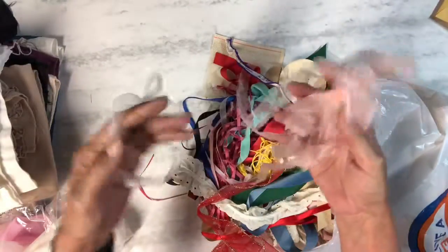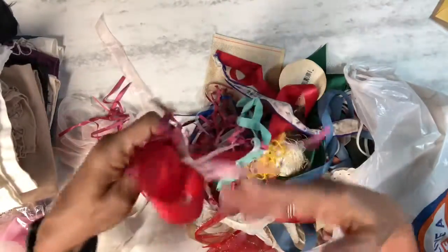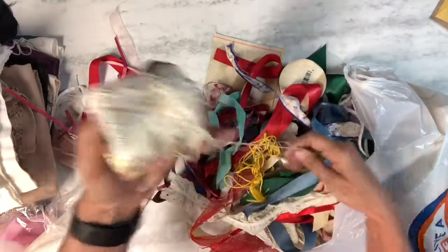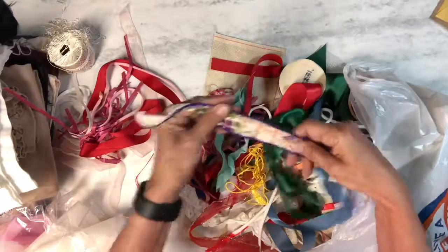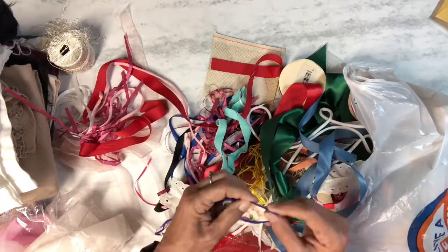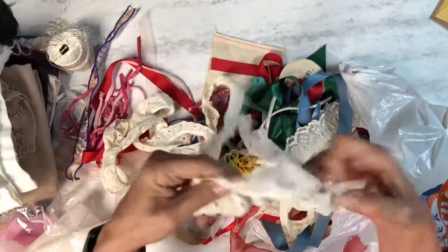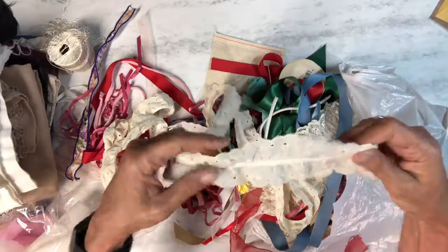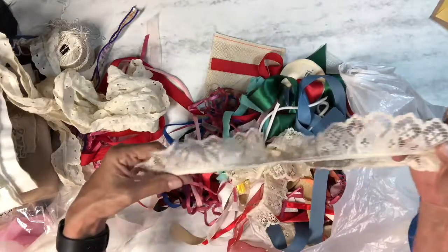But oh, look at all these bits and pieces of ribbons. Oh my goodness. Thanks, Mom. There's some string. I can use that to bind my journals. Well, that's pretty, with the wire, but I didn't take the wire out of there. There's some eyelet. Oh, wow, quite a bit of that. So that's really pretty. And then there's a piece of this.